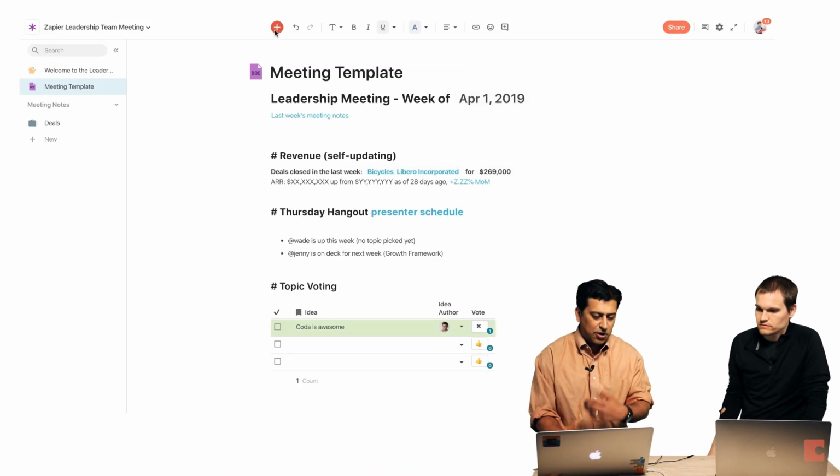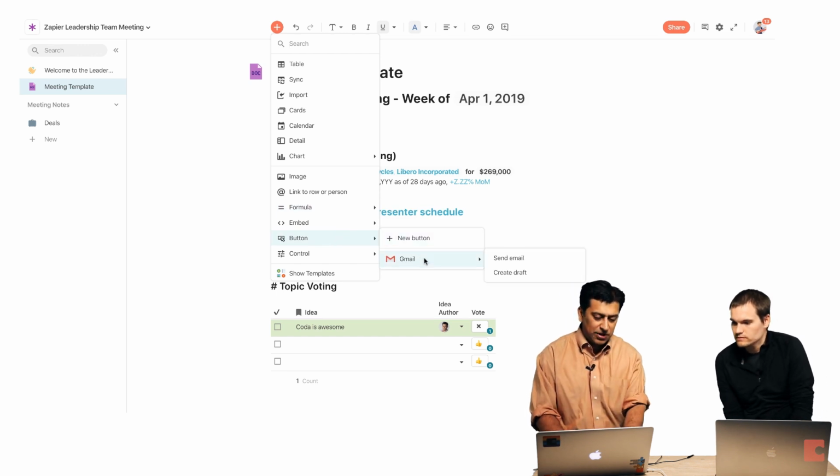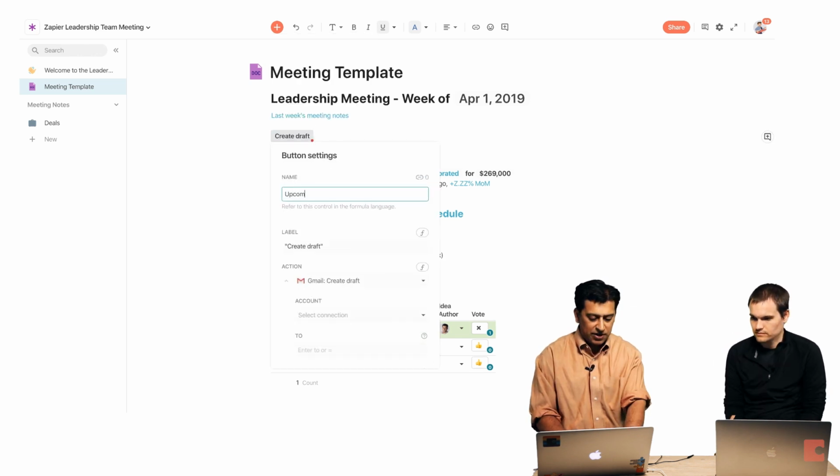So I missed one step, which was back in our meeting template here. And so what I'm going to do here is I'm going to add a button to tell people before the meeting and then a button to tell people after the meeting. And so before the meeting, I can say, you can do send email. I'll do create drafts so that we can see it. And I'll have the content just be this section. So it'll just be the meeting template.